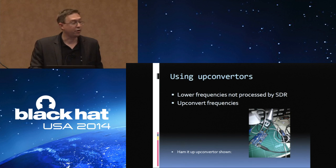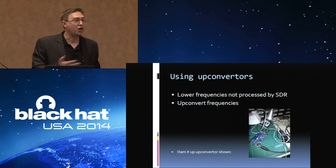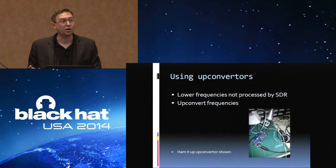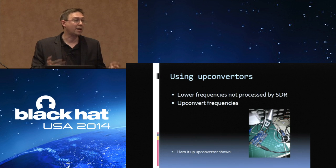So the upconverter I've got here works on the HF and MF bands and then moves it up into the spectrum. So it can take a 30 megahertz, a 40 megahertz, a 50 megahertz signal and move it up into somewhere around 125 megahertz plus, which can be processed by your TV tuner software-defined radio.